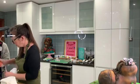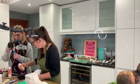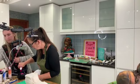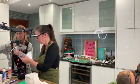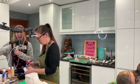Okay, so I've got a bit of white and just a bit of water in there. A little bit. Literally one drop of each, and then see how I go.